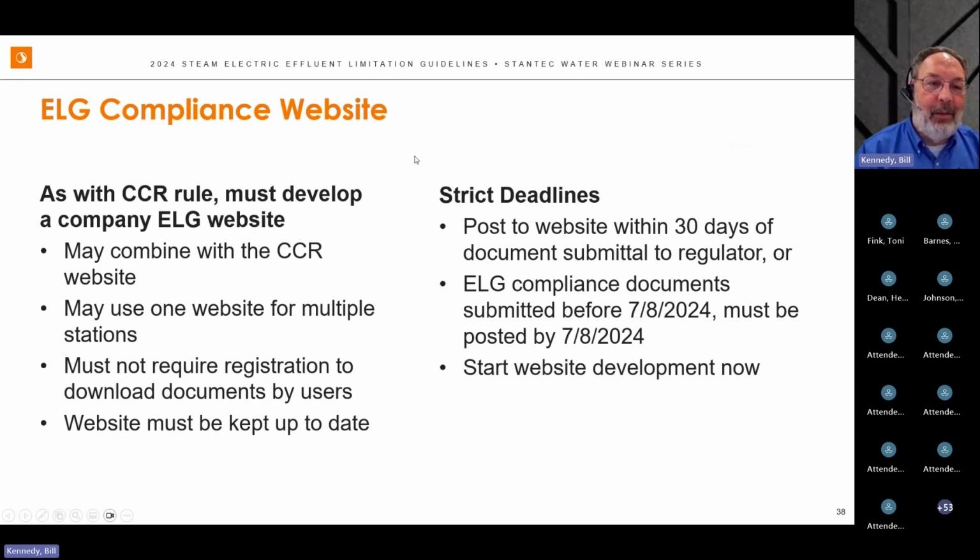Along with everything else, there is a compliance website. As with the CCR rule, you have to put together a website. You can combine it with your CCR website and just put multiple pages on there. It must be available to the general public to download those documents without having to register, or identifying who those individuals are. And the website must be kept up to date. There are strict deadlines on this website, schedule compliance. So the first is anything that you submit to your regulator has to be posted on the website within 30 days.